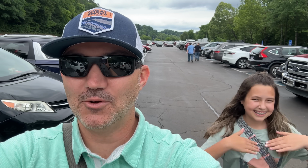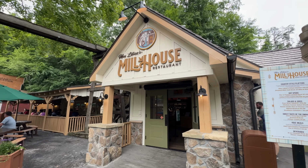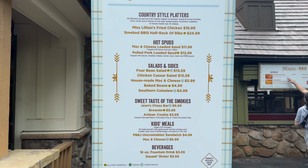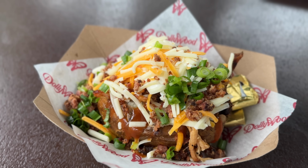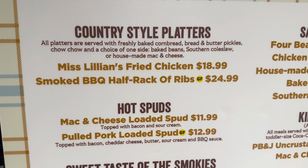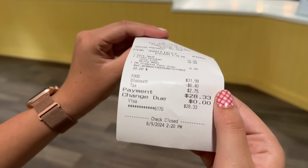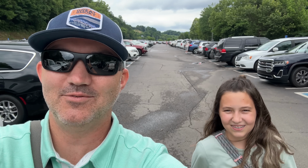Good afternoon from Dollywood. It's Ryan and Hannah, and we are about to go grab some lunch at the brand new Miss Lillian's Mill House. We're gonna go check out what's on the menu, order a couple of different things, and tell you what we think the best thing to get at Miss Lillian's new Mill House that's now open, and let you know what type of gluten-free and different special dietary needs they're able to accommodate. So without further ado, let the adventure begin.